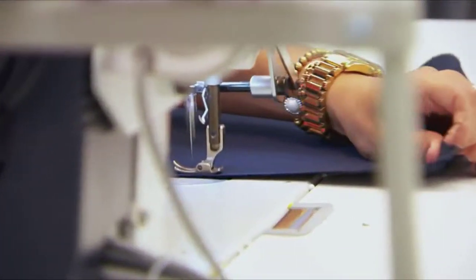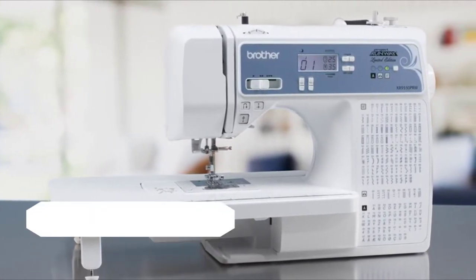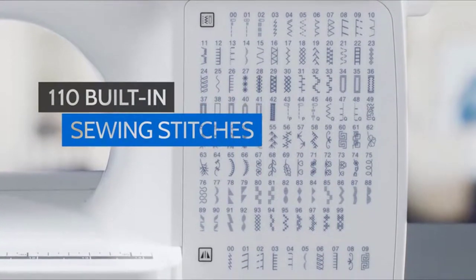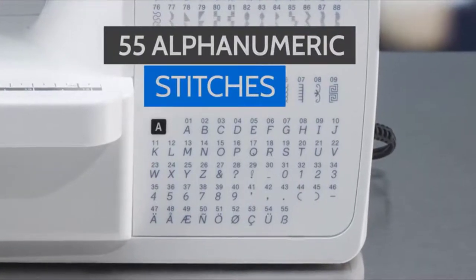Looking to explore fashion and creative sewing? Introducing the Brother Project Runway XR9550 PRW, the computerized sewing and quilting machine. Showcase your talents with its beautiful built-in stitches, including decorative stitches, buttonhole stitches, and 55 alphanumeric stitches.